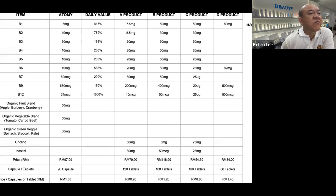B product got 50, is too much. All right. C product got 25. This is called nanogram. It is so little. This is not enough at all. All right. This one, I don't know why it's 500 micrograms, so much. So when you compare the formula, I look at it, the Atomy is sufficient because you look at the percentages, they are all so sufficient. And we have additional of these 3 ingredients.